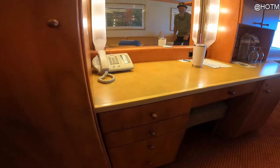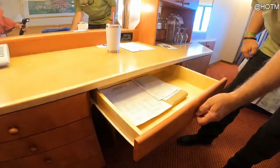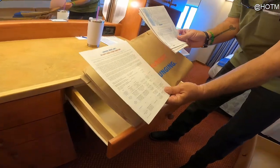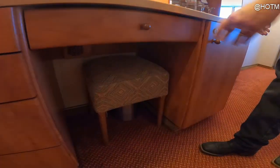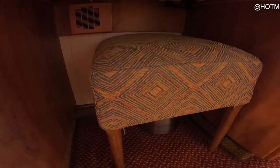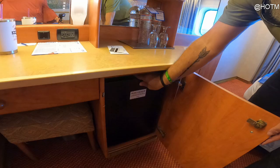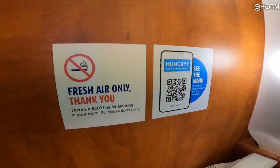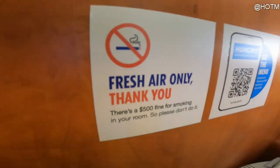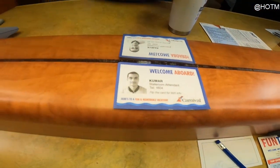And here on our desk, we're going to have some drawer space. Four of those. A nice little stool. Bags for our laundry. We do get free laundry now. Look at that. Doesn't that look so 70s? It's not though. Here, you have your ice box. And then you have that old school phone. Do not smoke in your rooms. Here is going to be our steward for the two weeks we're here.